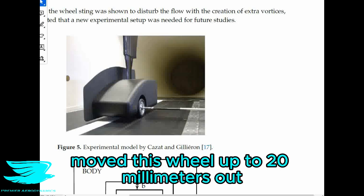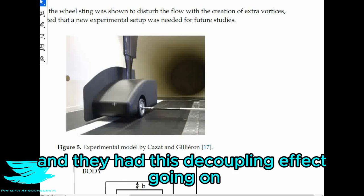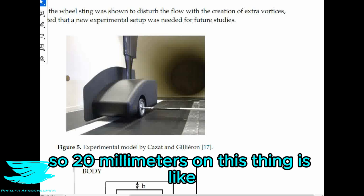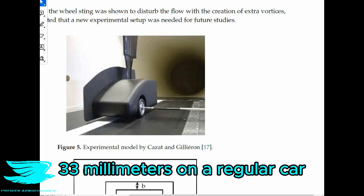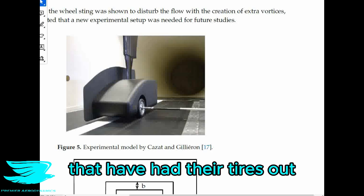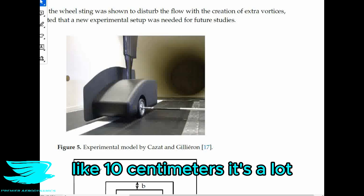So these researchers moved this wheel up to 20 millimeters out, and they had this decoupling effect going on. Now, they say that they used a 60% scale model. So 20 millimeters on this thing is like 33 millimeters on a regular car. That is quite a lot, but as I said, I have seen some trucks in America that have had their tires out like 10 centimeters. It's a lot.